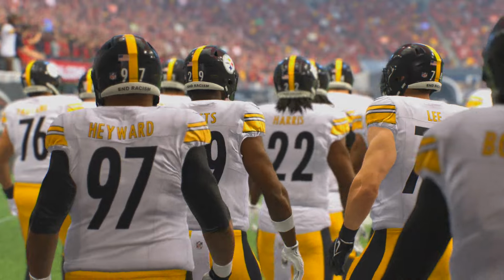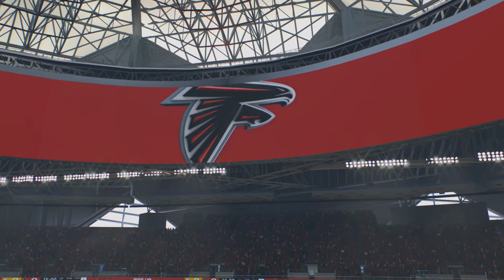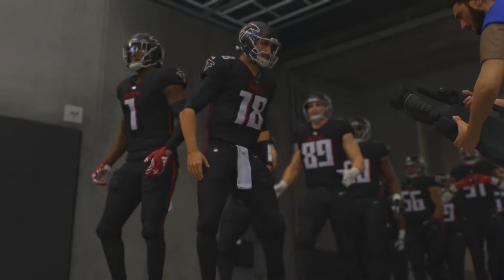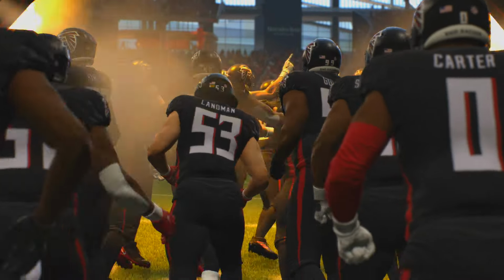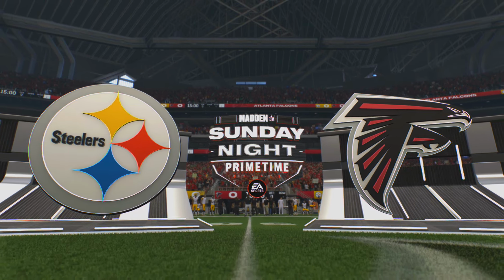First opened in 2017, there's a look at the beautiful state-of-the-art Mercedes-Benz Stadium here in Atlanta, GA. Brandon Gaughan and Charles Davis, thrilled to be with you from the broadcast booth. And partner, before we get this thing started, what are you going to be watching? Who gets off to a fast start? In horse racing terms, they talk about catching a flyer out of the gate. Who sets the pace and makes the other team chase?